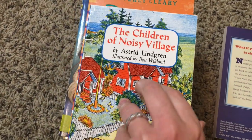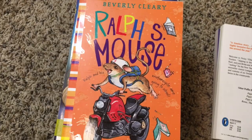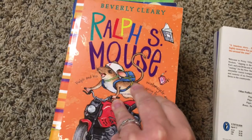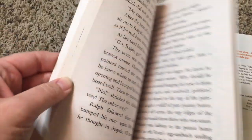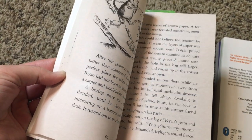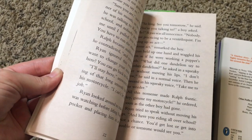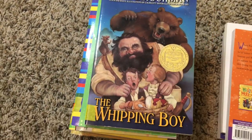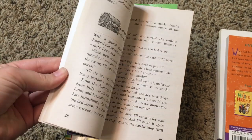Next one is The Children of Noisy Village. It's a whole book list online, so I'm not telling you anything secret here. Your third book is Ralph S. Mouse. So again, you could see that second book had a few more pictures than the first one. This has a couple, and then Prince is a little bit bigger.